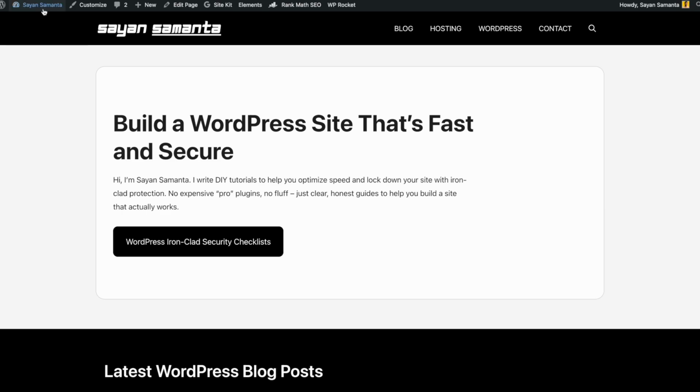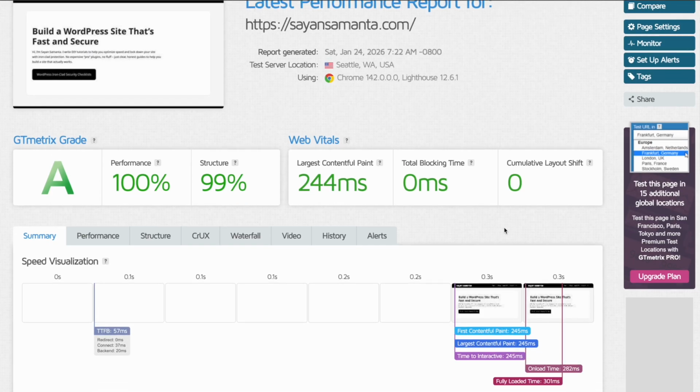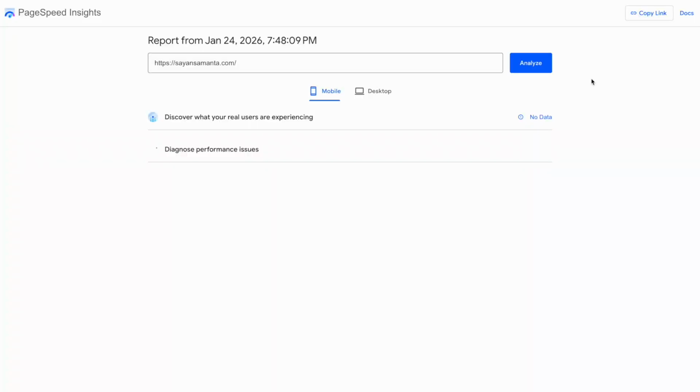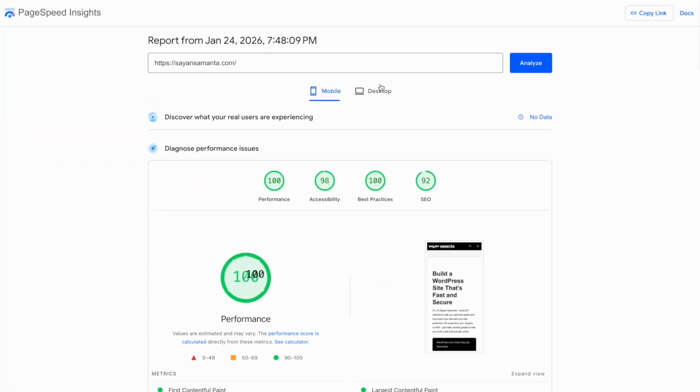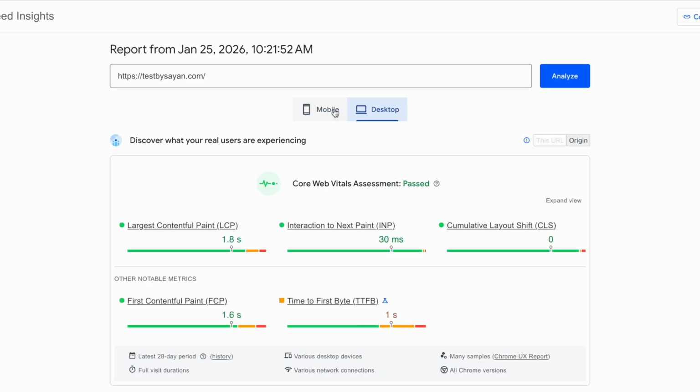I use GeneratePress on my own website and I'm currently using Scala Hosting. My site loads in 0.3 seconds and I consistently get a perfect score on PageSpeed Insights. As for Core Web Vitals, my website passes every possible metric. If you're trying to hit those green lights for Google, GeneratePress is basically a cheat code.